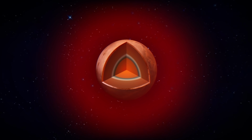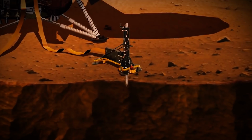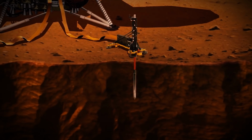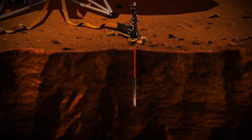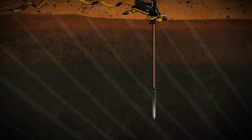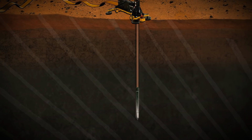The first heat probe to be used on Mars will be deployed on its surface, and it will burrow nearly 5 meters down into the planet. This is the deepest we have ever dug on any planet besides Earth. In fact, it'll take around 3 months to dig that far. The probe is attached to a tether which has 14 temperature sensors along its length to measure the thermal gradient beneath the surface. And it can only dig into soil. If it hits rock, we're in trouble.